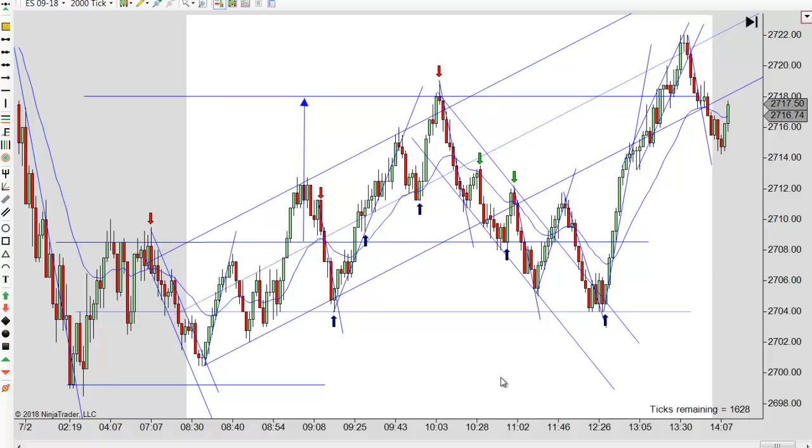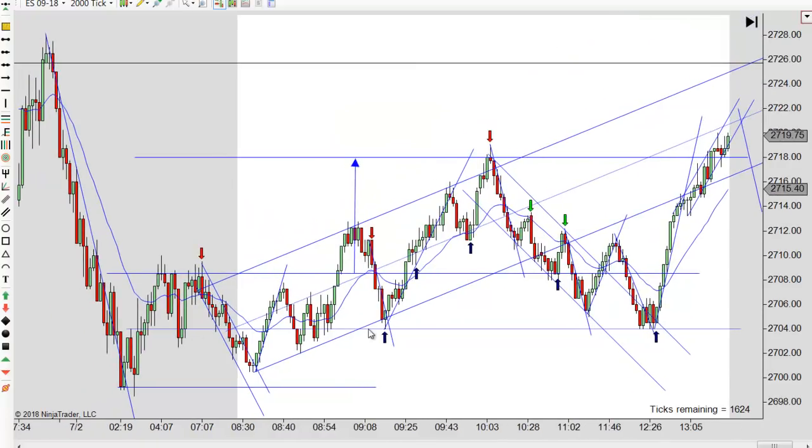But let's look at the chart lesson. We started out in this tight range here. We're going sideways, and really I was looking at the highs up here, the lows down here, and this looks like a nice midline, which came into play a couple more times during the day. But we were going sideways.